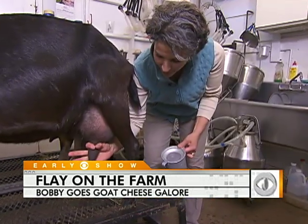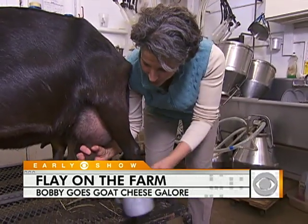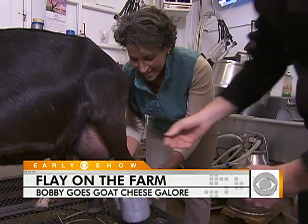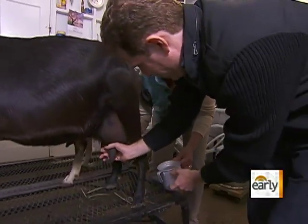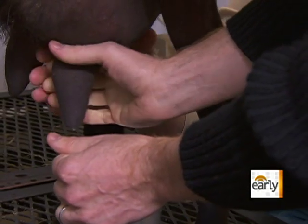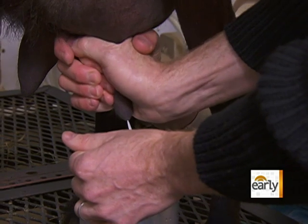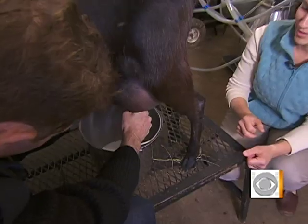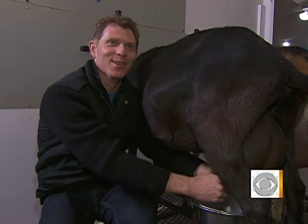I'm going to close my fingers around the teat, and I'm going to follow it down and give it a little squirt. So you're going to try that, all right? Okay. Lisa starts the milking the old-fashioned way, and it's an acquired skill. Close it up. Yeah. Follow it down with your hand. Nice work. All right. That's my first milking. There you go. They didn't teach me this in culinary school.